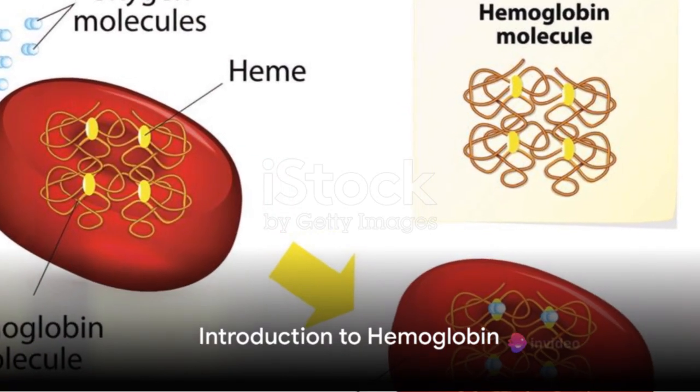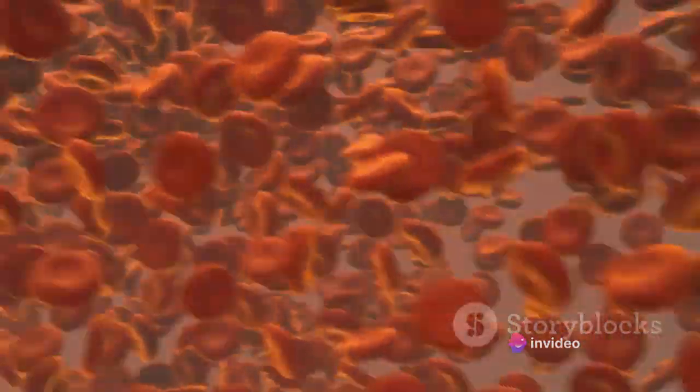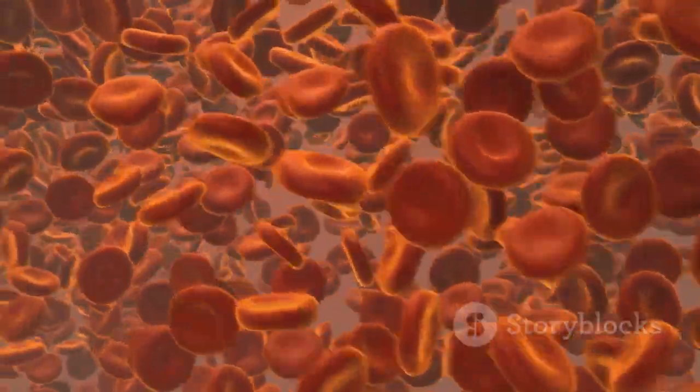Have you ever wondered how oxygen is transported in our bodies? The answer lies in a fascinating protein known as hemoglobin. Hemoglobin, or HB for short, is an iron-containing protein found in our red blood cells.